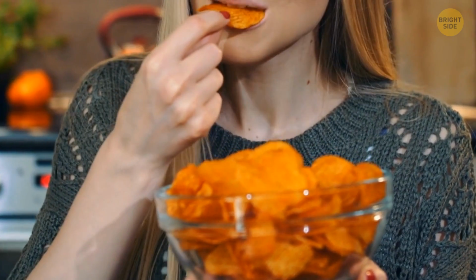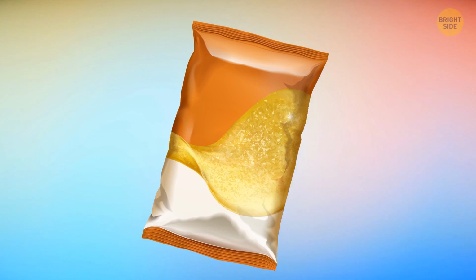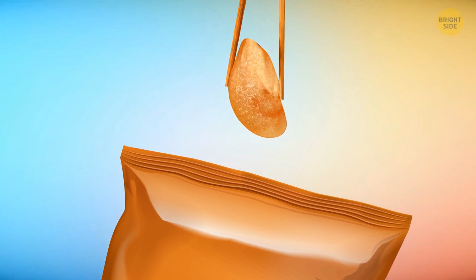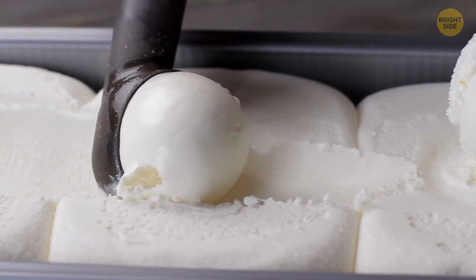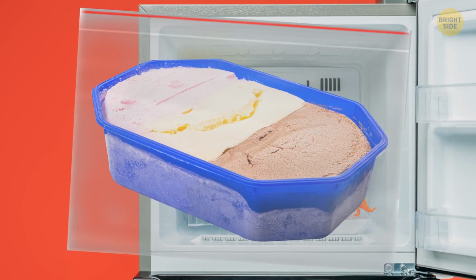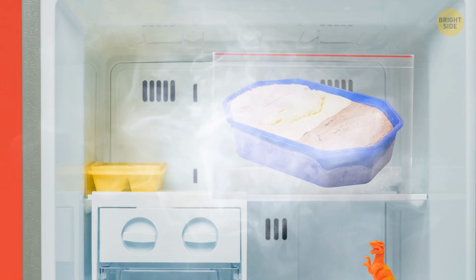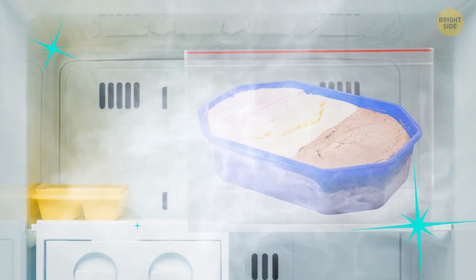If you want to keep your hands clean when eating some extra cheesy snacks or chips, try eating them with chopsticks. The best way to freeze ice cream, if you want it soft, is to put the container in a Ziploc bag and only after that into the freezer. The bag will also prevent your ice cream from absorbing the freezer smell.